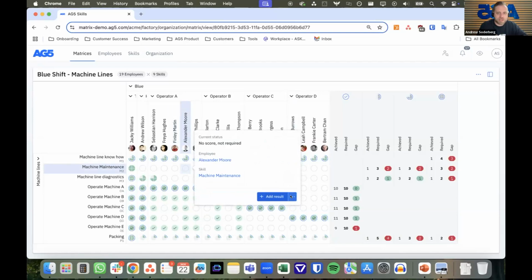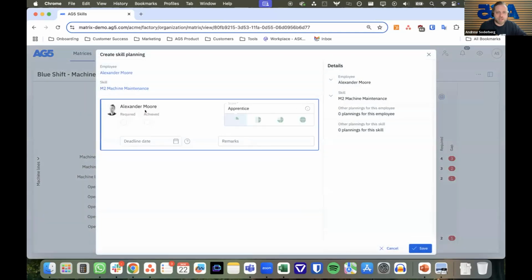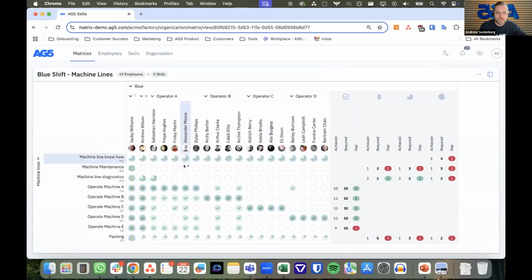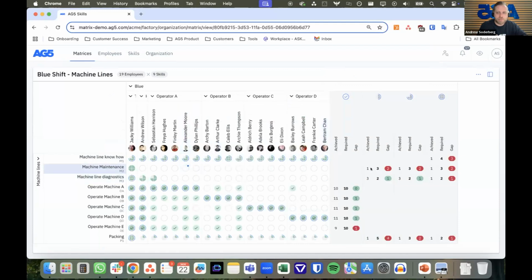So for Alexander in this skill, we can add a planning, and we're saying we're gonna skill Alexander up to basic by December 25th. So when we do that, a dot shows on the matrix, which is very easy to check. And then it provides some accountability. It's easier for teams to keep track of what's planned versus what's been achieved.